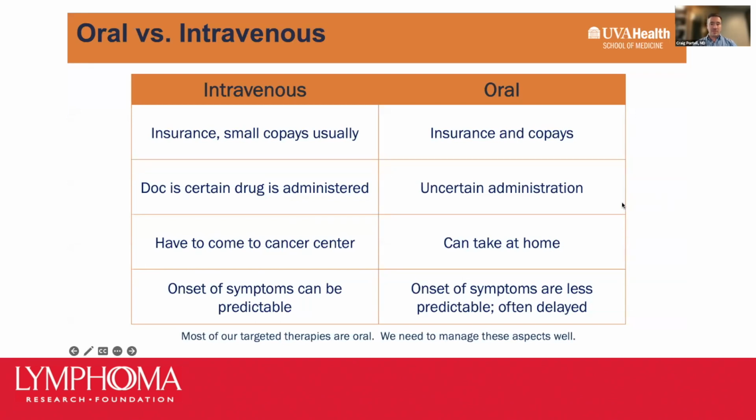With IV administration, the patient has to come to the cancer center, whereas oral therapies can be taken at home. So there's convenience to oral therapies versus IV therapies. With IV therapies, there's usually a pretty predictable onset of symptoms, whereas oral therapies tend to be more chronic, and once we start them, we don't tend to stop them. The onset of symptoms can be a little bit less predictable, and sometimes delayed. You can think that you're tolerating a therapy quite well for a while, and then some of these other symptoms start to develop. Why that happens, we're not 100% sure.